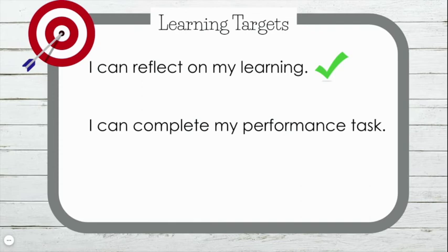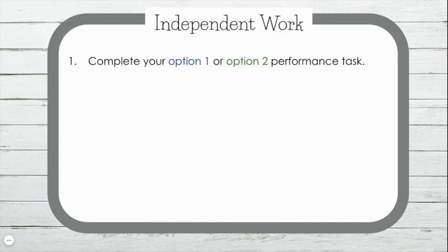Our second target says, I can complete my performance task. I hope that you've been working on that performance task throughout this week. Today, for independent work, it says, complete your option 1 or option 2 performance task. Today's the big day. You are going to complete your performance task. Don't forget that if you need help from a grown-up, that's okay.